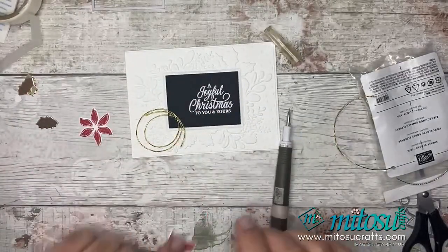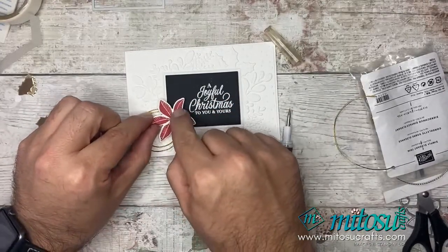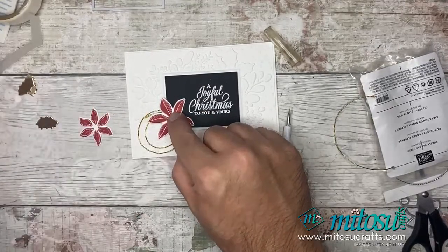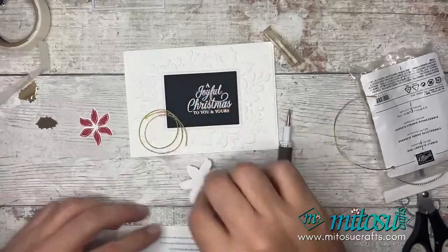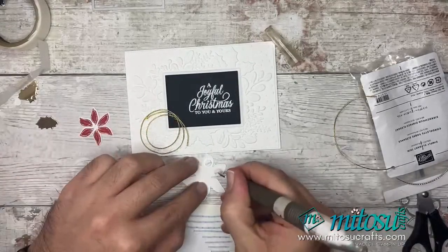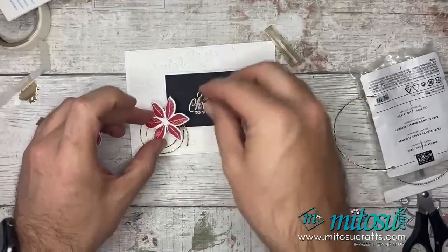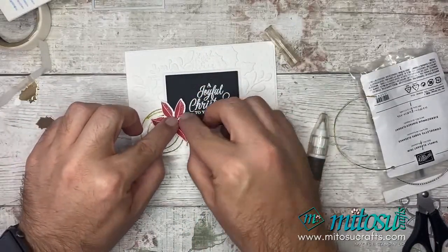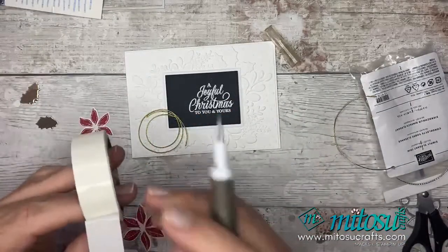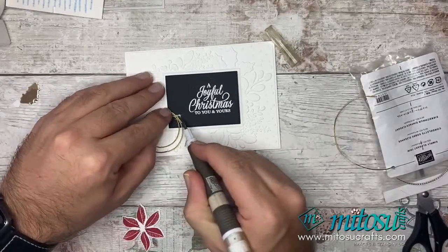So we've got that there. Then I'm not going to do glue dots or dimensionals on this part, but I may add some dimensionals on these couple of bits over here, because these are the bits which are hanging off onto the actual card itself. And because I've got a bit of height on this now, it just stops it from sagging too much. So what I can do, just to really get this stuck, is pop another glue dot on top there.